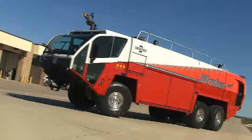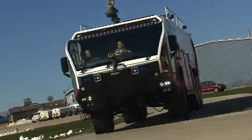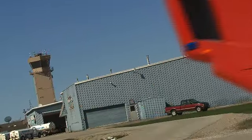Well, the visibility, again, with the new version of the Striker, is having all the angles and all the glass from the roof to the lower portion of the vehicle is very important. Being able to drive the vehicle on uneven ground and being able to assess the situation before the vehicle actually hits those soft spots, it's very important for them.